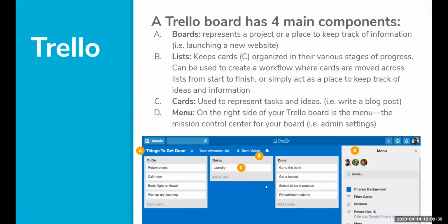So your list keeps cards, which is C, organized in their various stages of progress. A list can be used to create a workflow where cards are moved across lists from start to finish, or simply act as a place to keep track of your ideas and information. So once again, the board is right here. Things to get done is the title of it. So this is your large board.